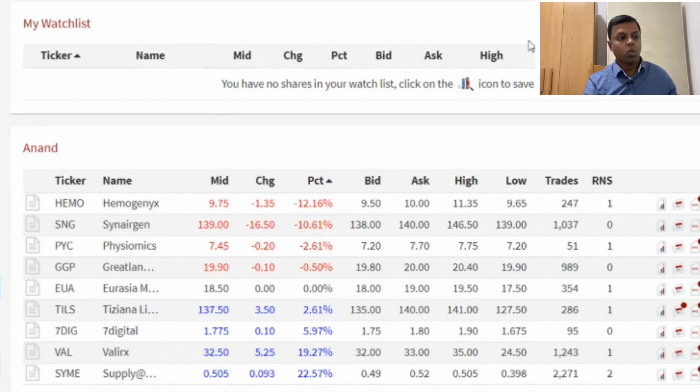And then you can create a watch list like this. Once you create a watch list, what is more useful is that you can monitor on one page the percentage that each share is going up and down by. You can also look immediately in the morning at 7 a.m. Trading time starts at 8 a.m., and at 7 a.m. the RNSs get published.